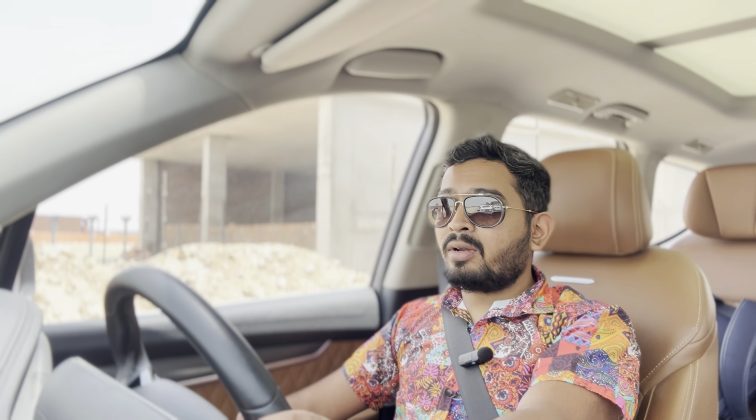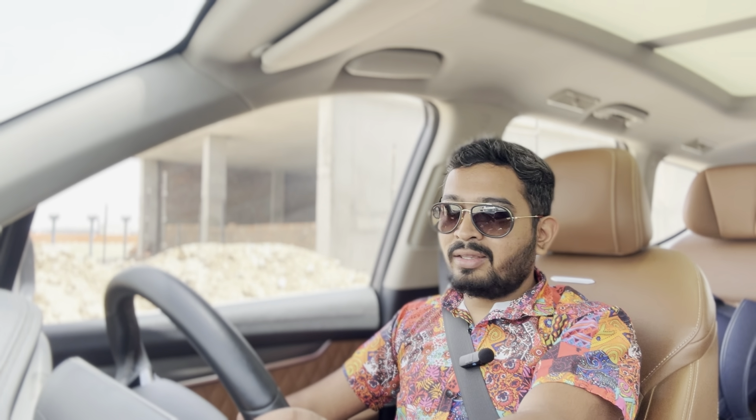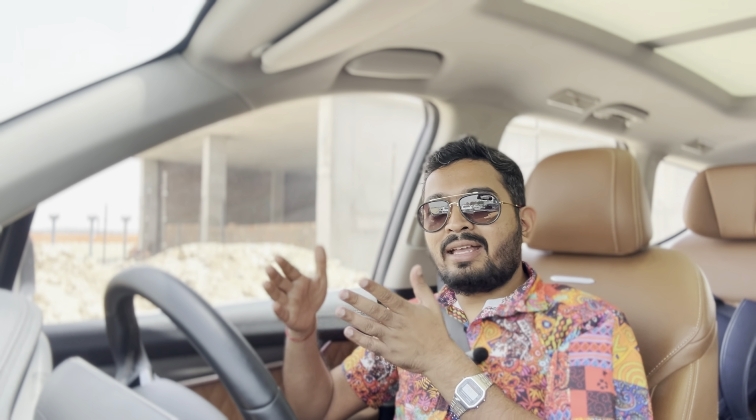Now, the competition, which is the Toyota Fortuner, of course, is more reliable, of course, handles better, because it's set up more towards performance, it is set up more towards off-roadability, and there's no question about it. The Toyota Fortuner, of course, is the more off-road friendly SUV in this segment. The Gloster is not. I would position Gloster as something which is very similar to a Toyota Innova, but with the capability of 4x4 system. It's a comfortable family SUV that you would want to take out on long road trips without having any hiccups.